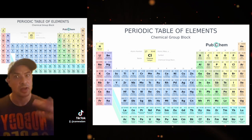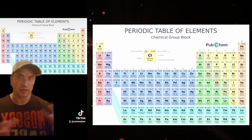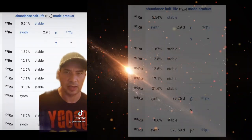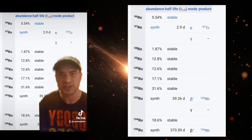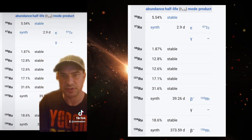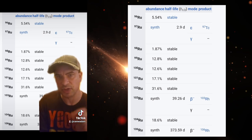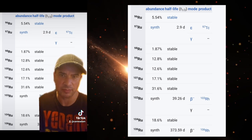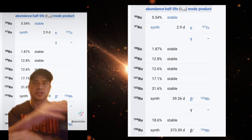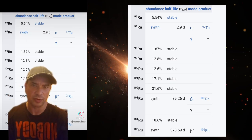Now, chances are, just because those elements are heavier, they're still in the Earth. It's just they've gone toward the center. And of those platinum group elements, they used the analysis of rubidium specifically to try to determine where this meteor came from. Because, like I said, that meteor was completely vaporized and is now spread out over the whole Earth.